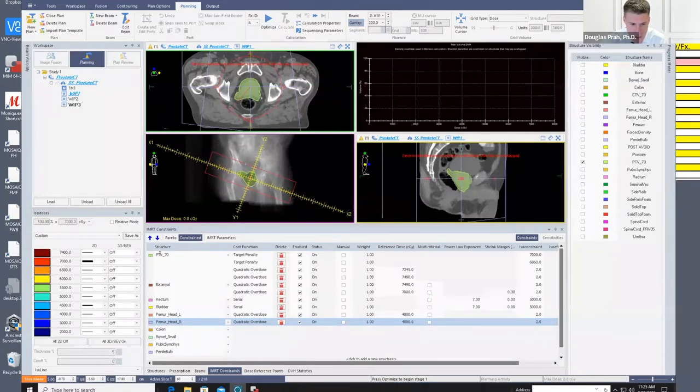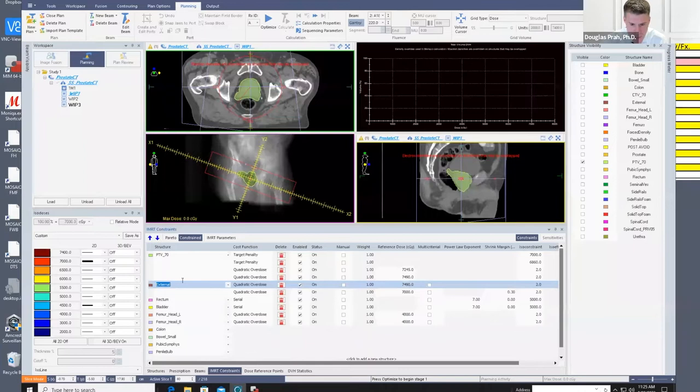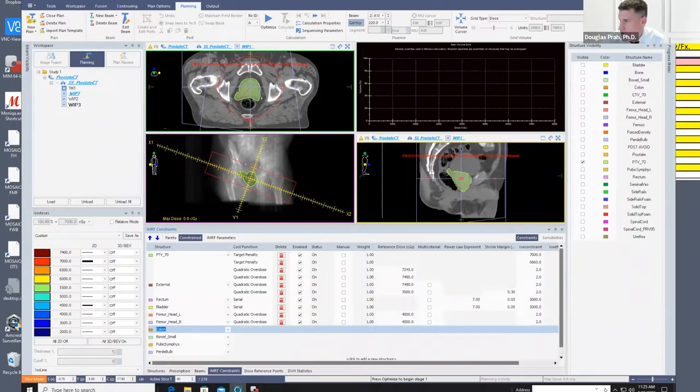You can see here though that I'm using the PTV as my priority, and then I'm using external. I'm going to get back to this one in a minute, but I'm going to use external to control the dose gradient inside of the patient, but I still want all of these other structures to meet. So I'm just going to keep going through these real quick.